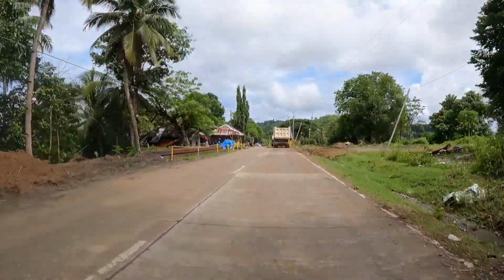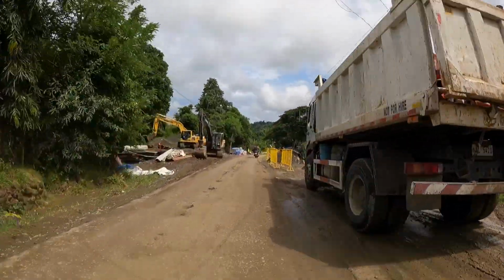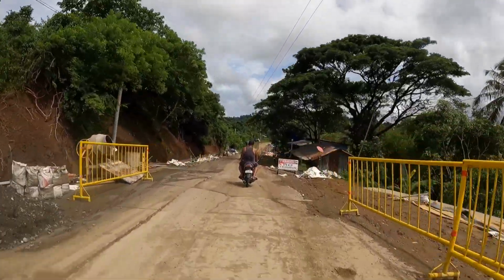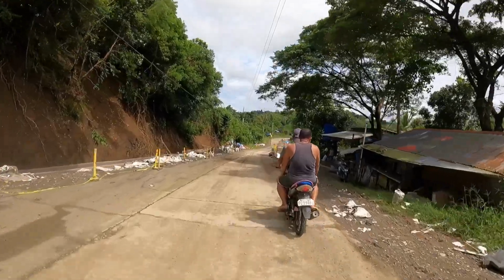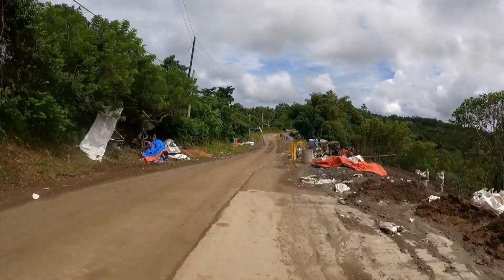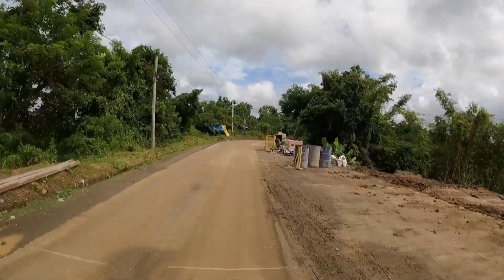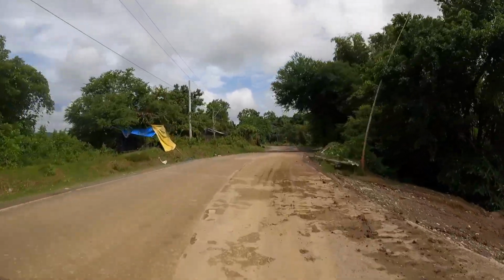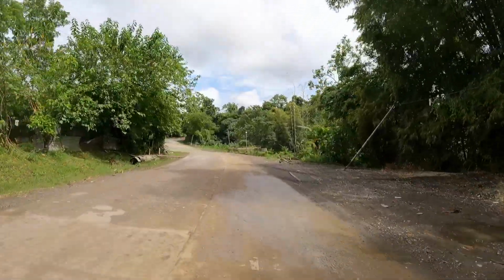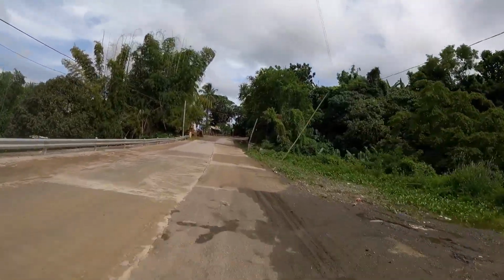Here we're coming up to the big construction site again, repairing the roads after previous landslides and those kinds of things. Quite often we have landslides when a typhoon comes through with lots of rain. So these roads are always subject to landslides when we have really bad weather, and there is always construction going on to repair the roads and fortify them for the next time.